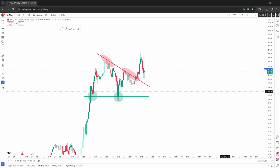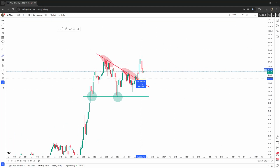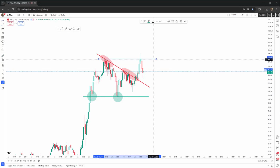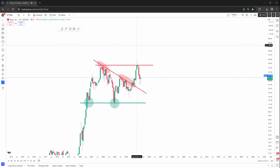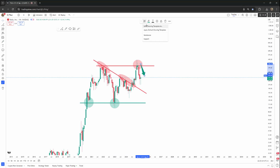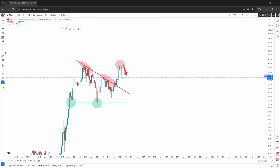Back then, I published a bunch of analysis explaining all the reasons for which I expected at least a retest of the previous all-time high, which then ultimately led to a rally of approximately 100%. And again, just a couple of months ago in the end of 2024, when Tesla was retesting the previous all-time high exactly at this psychological $400 level, I published a bunch of analysis explaining all the reasons for which I expected a short-term rejection towards the downside.